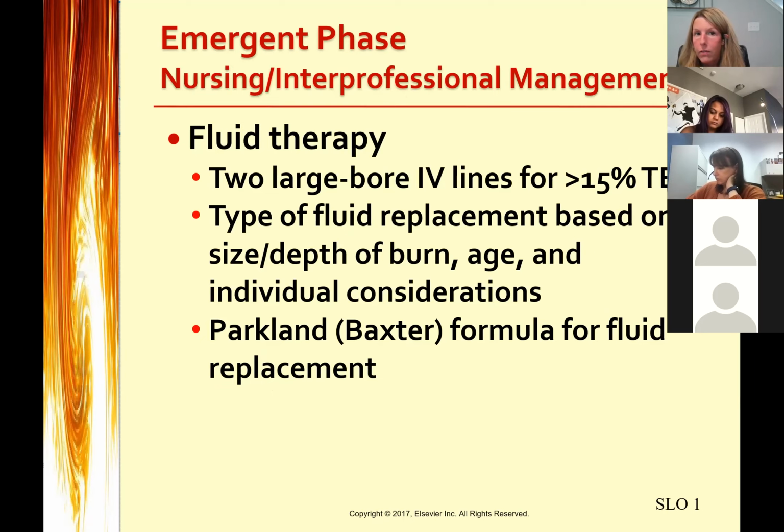So for our fluid therapy, we're going to be putting in two large bore lines, 18 gauge or larger, 16 or 14, even 14 for emergent. For greater than 15% TBSA. This kind of goes to what we had that conversation about, is based on the size, the depth of burn, you know, the age of the patient, individual considerations. If they have heart failure, obviously we're not going to want to put too much fluid in. We don't want to overwork the heart and then have them go into exacerbation of heart failure and fluid volume excess.